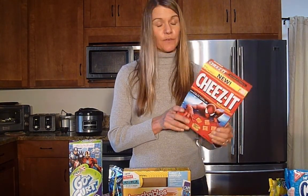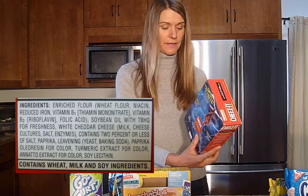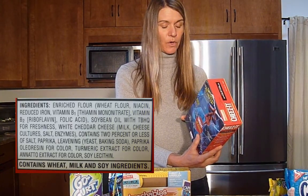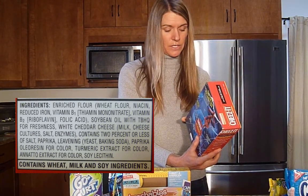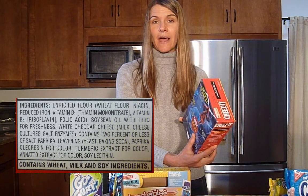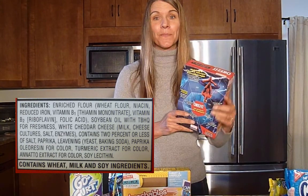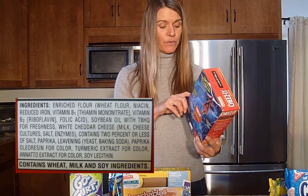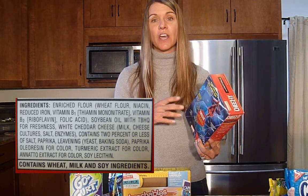And if you look at the ingredient list, it actually doesn't look too bad because you might see wheat flour, soybean, real cheese, cheddar cheese on here, paprika. So these things don't sound all that bad. But when I look at the label, what I see is enriched flour. Wheat flour is white flour. Remember, that is the wheat plant.